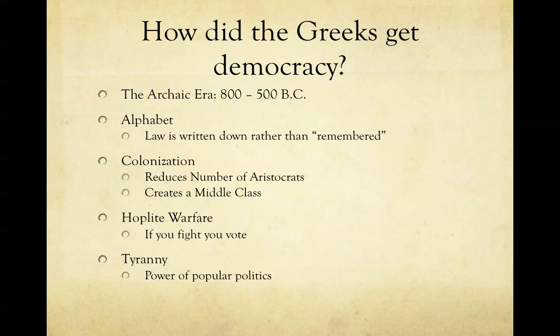So the Archaic Era is a time period in which the Greeks got democracy. That's the period roughly between 800 and 500 BC. We talked about in class that there were many things that helped the Greeks get democracy, and we used Athens as our best example. There are certainly other things to talk about, other elements to engage with, but these are the ones we talked about.